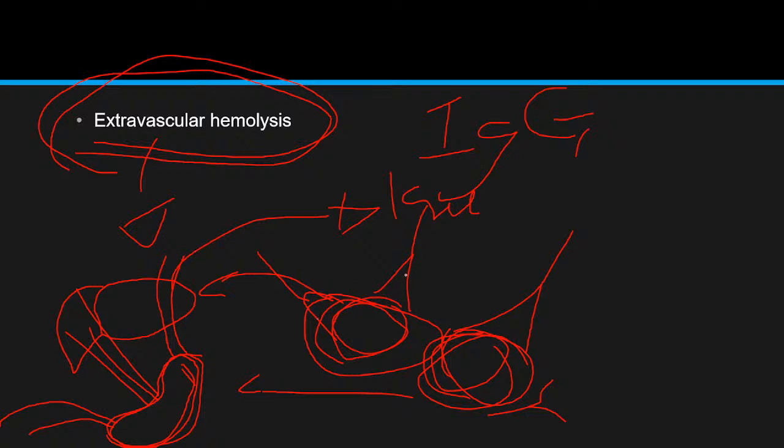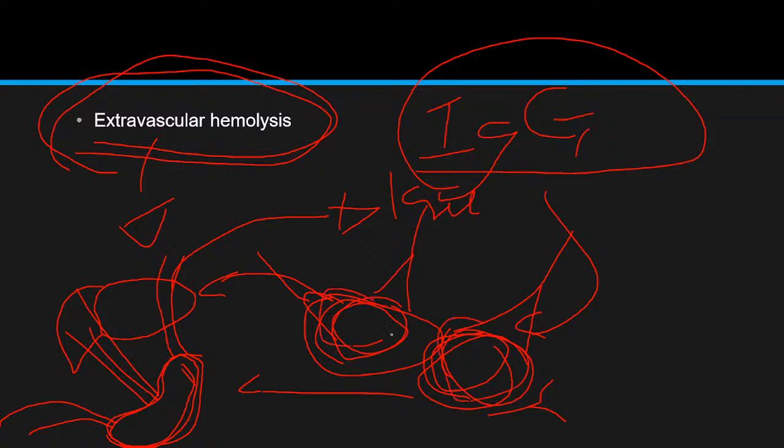Okay, so I don't need to go to the nitty gritty because this will not be asked in the board exam and even in your final exams. But what I need you to remember is that IgG causes sensitization. When sensitized cells go to the liver and the spleen, they undergo extravascular hemolysis. This is the type of hemolysis that is brought about by macrophages.